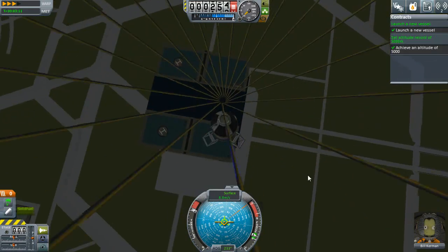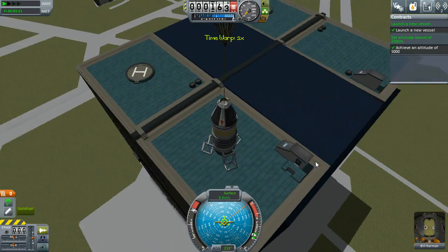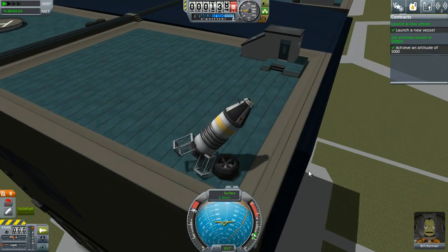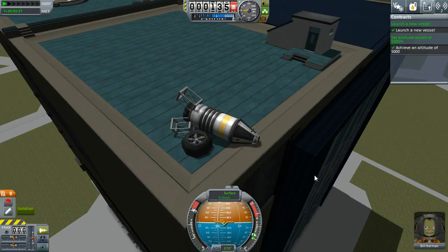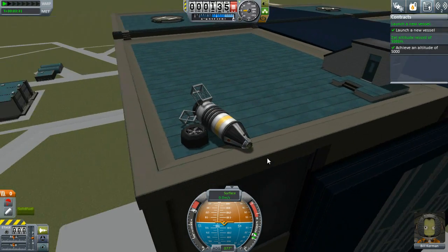No, Bill. No. No, what have you done, son? You've ruined it all. It's the first mission. You've already screwed everything up. Bill. Bill. Oh, no, no, no. Okay. Okay, we're safe. We are on top of the VAB. That's awesome. I love that.